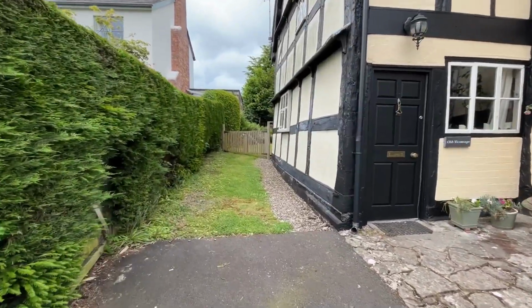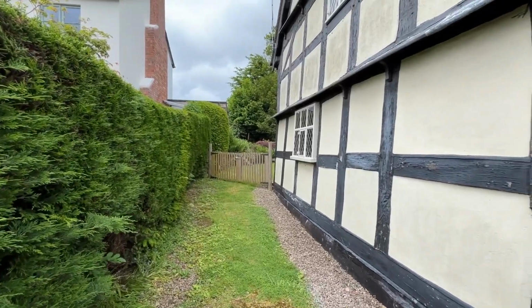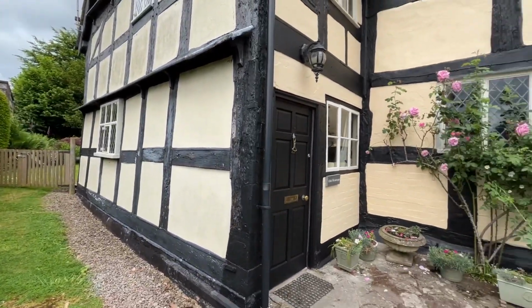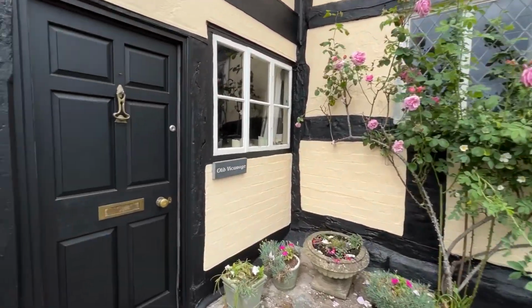Ample parking here for 2 vehicles. You could put further parking here if you wish to do so. Personally, I would use this as the access into the residence, and I'll show you that from the other side. Enough talking on the outside, let's go round and have a look.